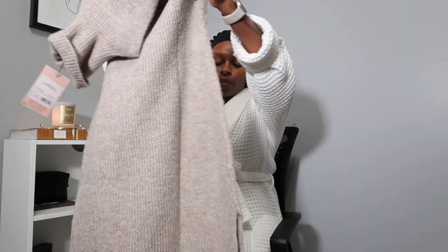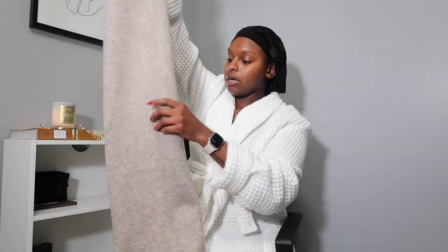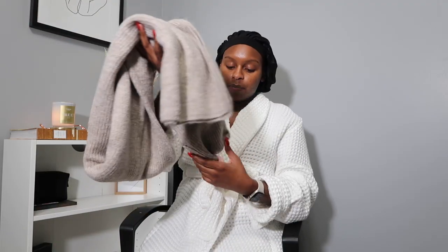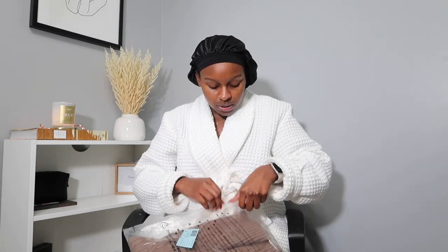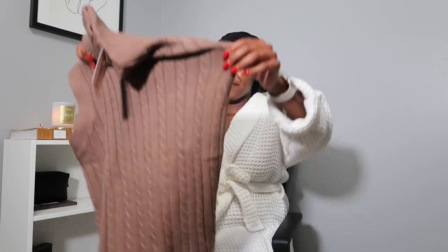I just feel like this is gonna be so pretty. I'm gonna insert a picture so you guys can get a better idea of how it looks and how you can style it. But I picked this up in a size medium. And then I got this cute sweater. Neutrals are my thing. So when you see a lot of neutrals, do not be surprised, because that's what I love and what I wear. So I just thought this was so cute.